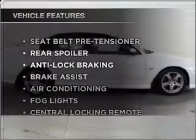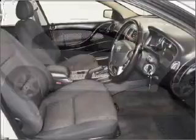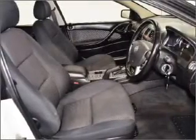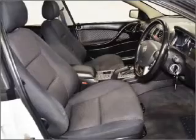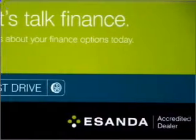Plus, enjoy these notable features that are included in this ride: cruise control, climate control, central locking, power windows, an alarm system, a CD player, power mirrors. The premium wheels add a stylish touch.